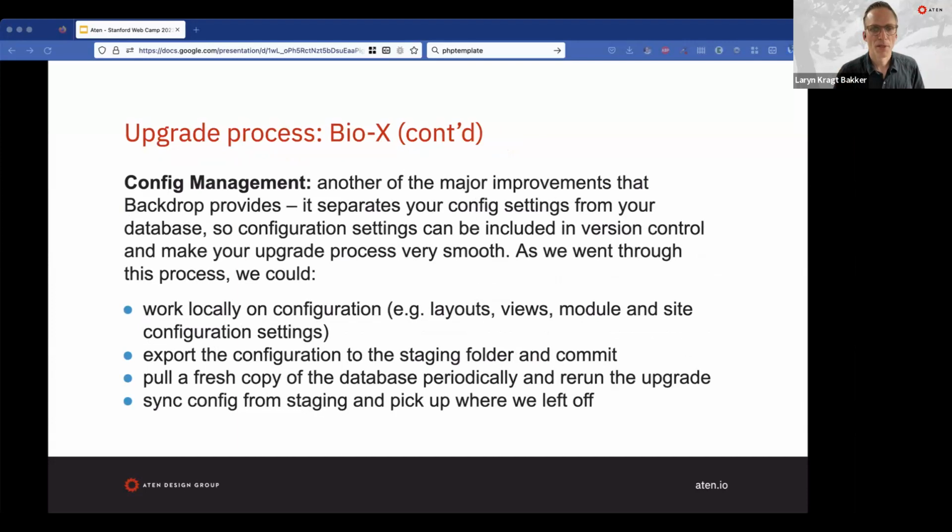One thing I need to make special mention of here is configuration management, because that's also an improvement that's gone into Backdrop that is super helpful in this process. So we could be doing one of our upgrade trial runs locally. We could be working, changing views, changing layouts, changing configuration, and then do a configuration export, which will take all of the configuration we've just been tweaking and save it in a staging folder, which can then become part of the version control, the files that were in version control.